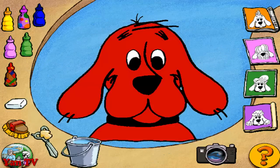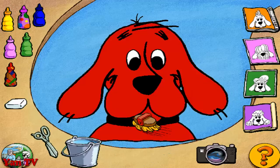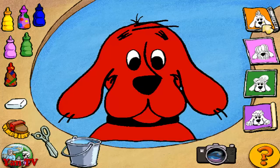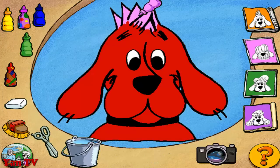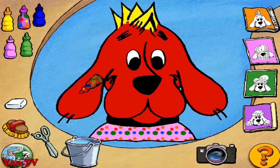Water. Scissors. Brush. Rinse water. Purple hair color. Yellow hair color. Colored polka dot hair color. Plaid hair color.